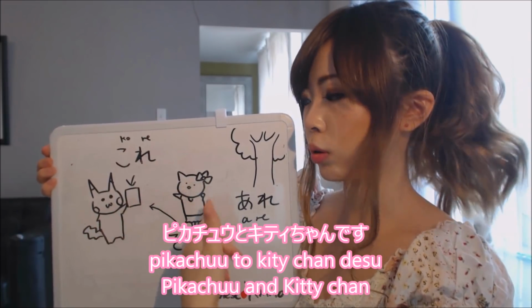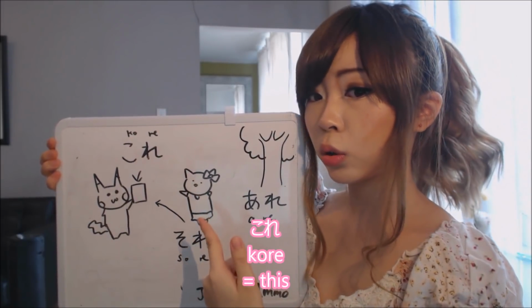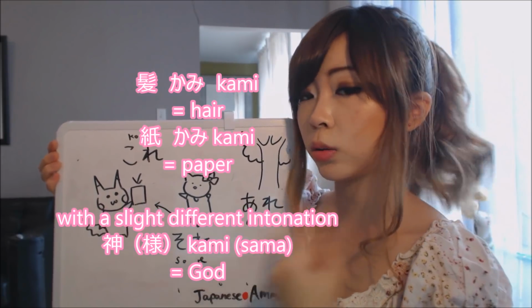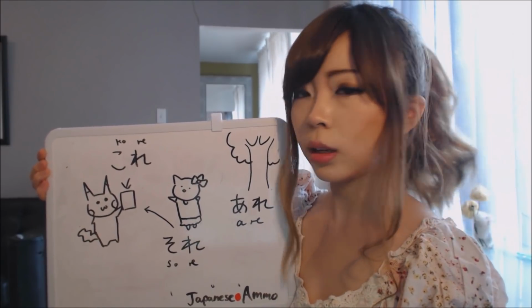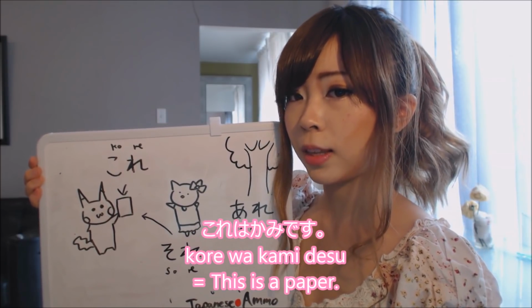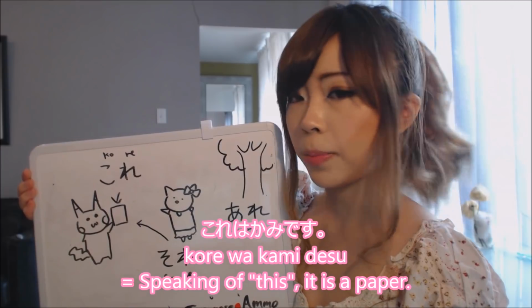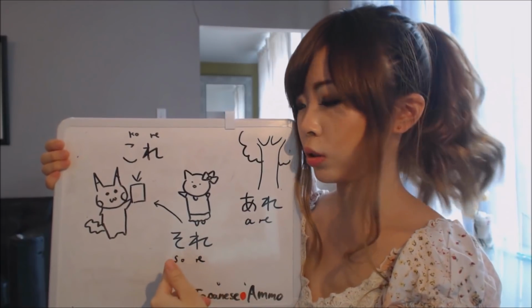If you want to say this or that, it's a bit more complicated than in English. Pikachu と Kitty ちゃんです。In Japanese, this is これ. Pikachu has a paper. Do you remember? It's kami, right? Can also mean hair and god. If Pikachu says this is a paper, he would say これは紙です。So we say speaking of this, it is a paper. So これは紙です。But we also have this word それ.